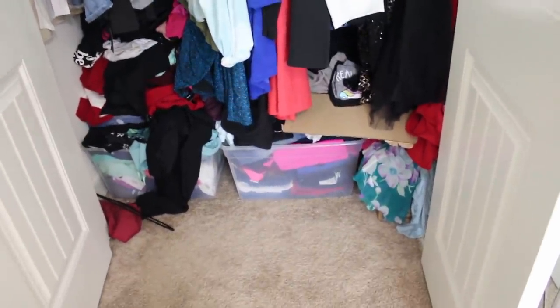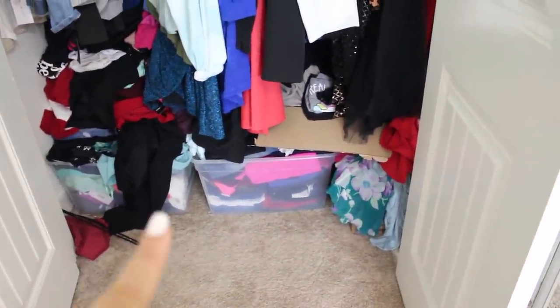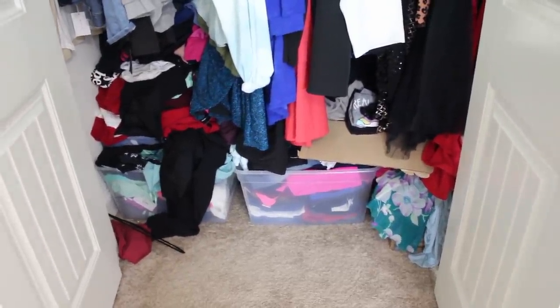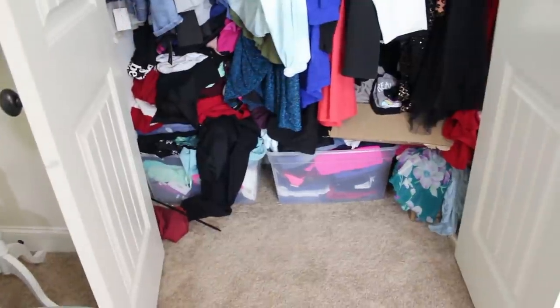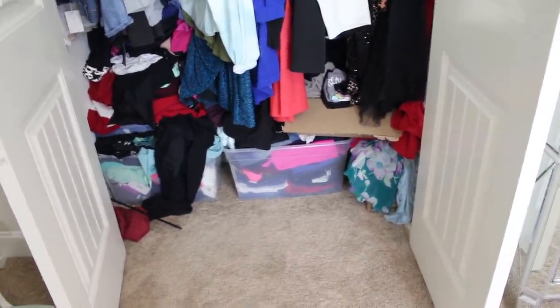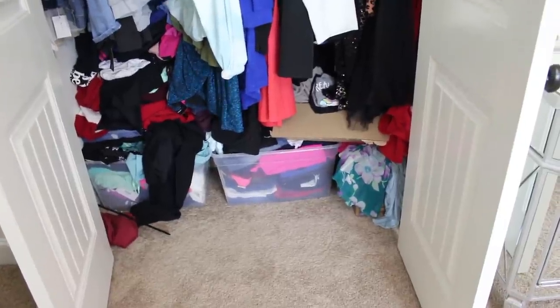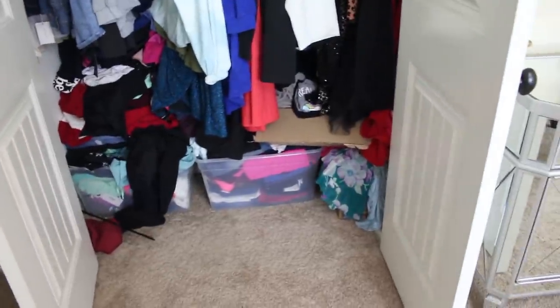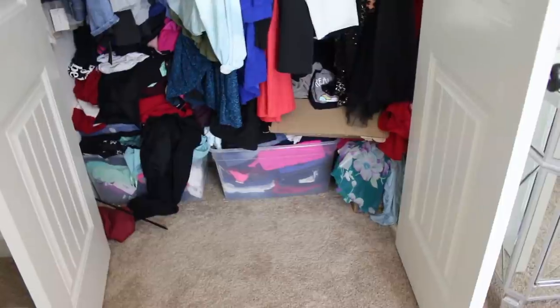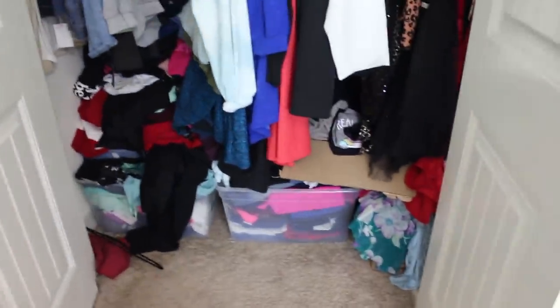But what I'm also gonna do is, you guys see there's two bins already in here. I have two coming on the way that's being delivered, and so hopefully with four bins, that will be enough. What I'm going to do is do them in individual sizes. Like, I'm currently a size 22. I was a size 24, so I'm losing weight, y'all, and it feels amazing.